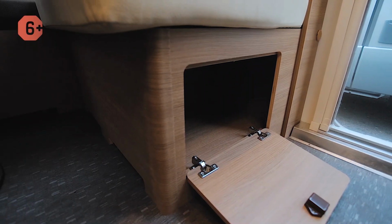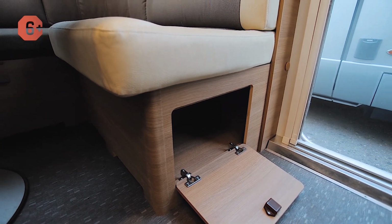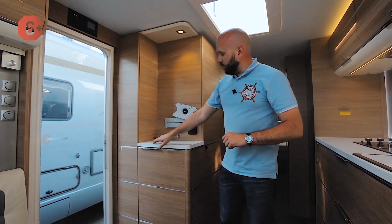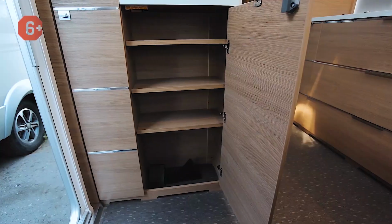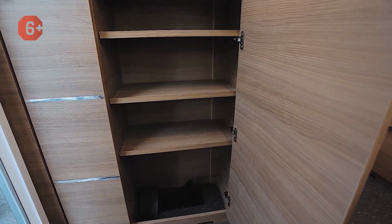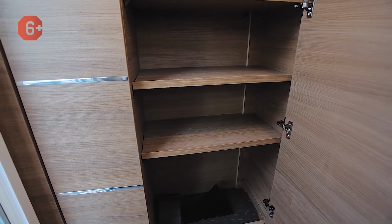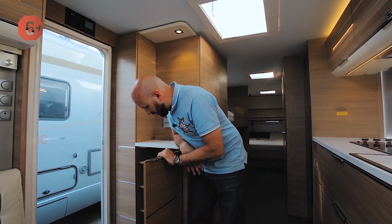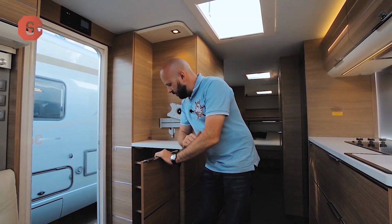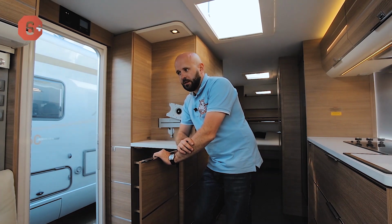Under the seat by the entrance, there's also a box where you can put your footwear, and later we'll see some parts of the electrical system there too. Next we have a small wardrobe where you can store clothes or things that you might need outside. I think it would even be appropriate to put shoes in here, considering the trailer sleeps 6 to 7 people. That's probably why these shelves are here in the first place.